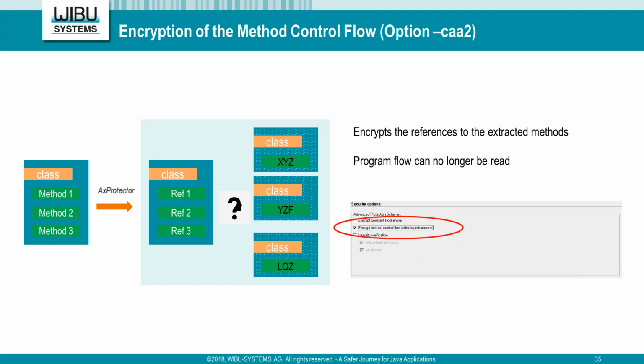Another feature is the encryption of the method control flow. As said before, if you use method encryption, each method of a class is extracted to a new class, and the remaining class body contains only references to the newly created classes. With this option, you can encrypt the references to the extracted methods. So even if an attacker can get the unencrypted bytecode, he will not be able to follow your program flow just by reading.